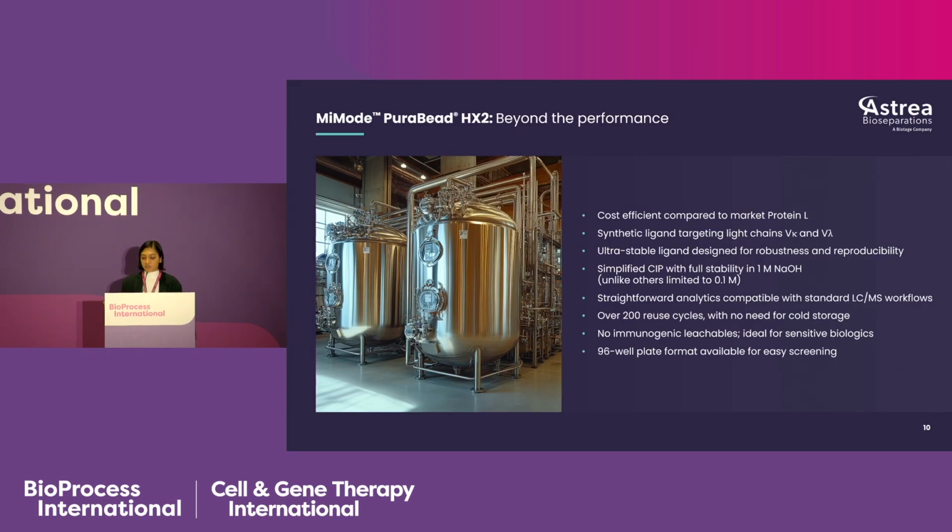Compared to market-leading protein L, MyMode PuraBead HX2 offers lower resin cost, similar recovery, and higher purity, translating to meaningful cost efficiency and better process economics overall. Operationally, it's also easier to work with. There's no cold storage needed, and it's compatible with your standard LCMS workflows. And again, as mentioned, it is now available in our 96-well plate format for your screening needs and purposes.